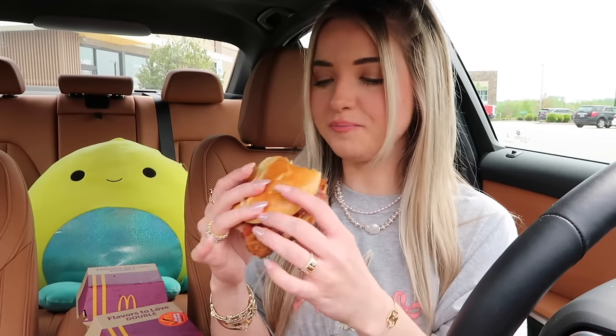Also, how cute is this shirt? Got a little bunny and two bows. I got it from PacSun. I love their shirts.